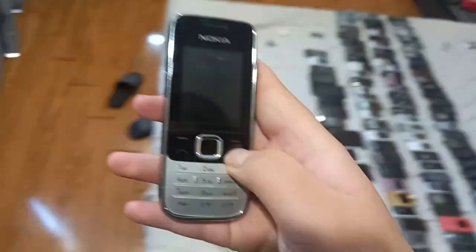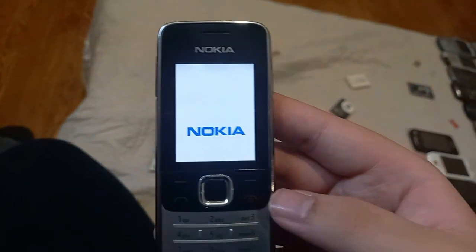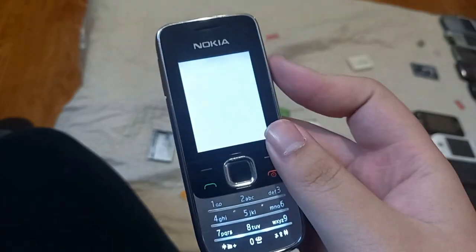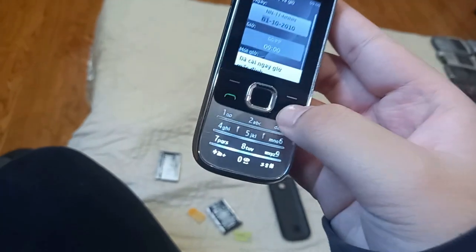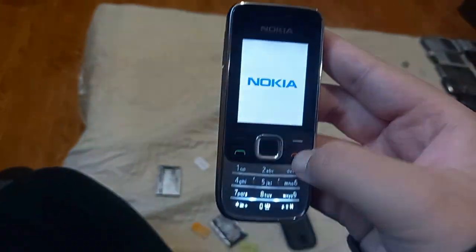Here we have a Nokia 2730C. Does it want a good battery? Oh yeah, I remember this one. The battery doesn't hold a charge. It supports 3G, which is a good thing. Not a lot of these phones support 4G anyway. 3G anyway, I mean.